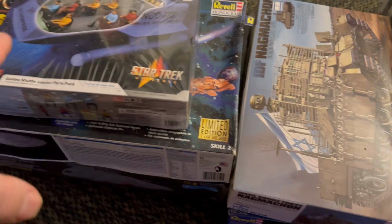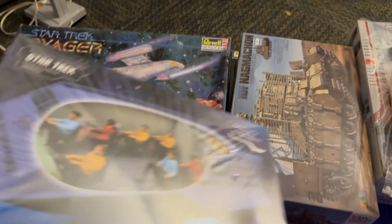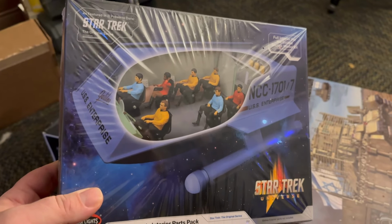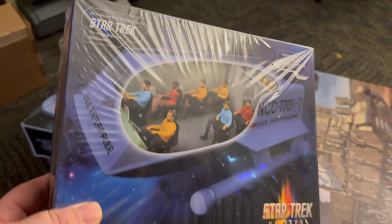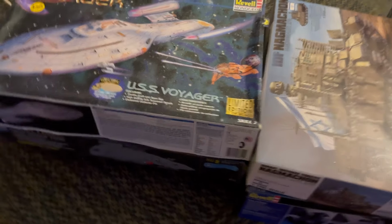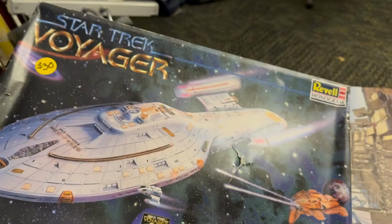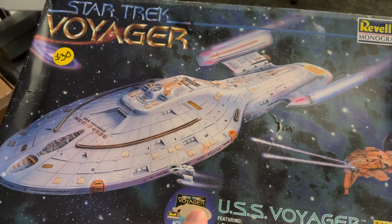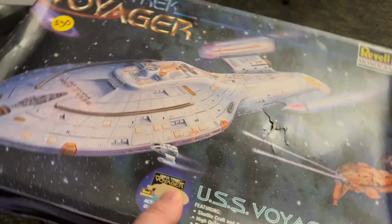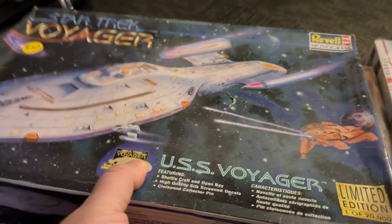The model that was in there that had the Galileo with the interior, I really liked that, and I don't have the interior, so I did find one while I was there and picked it up. So I'll be putting that into my Galileo when I build it. Someone had a Monogram USS Voyager. They had it marked at 30, I got it for 25. And it's complete, looks great. And I've already got this kit in the standard Revell, but having a second one doesn't hurt.